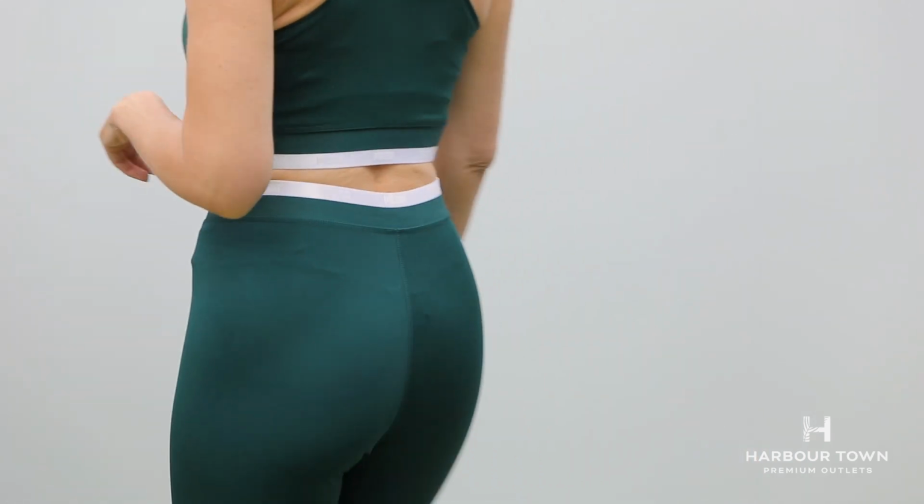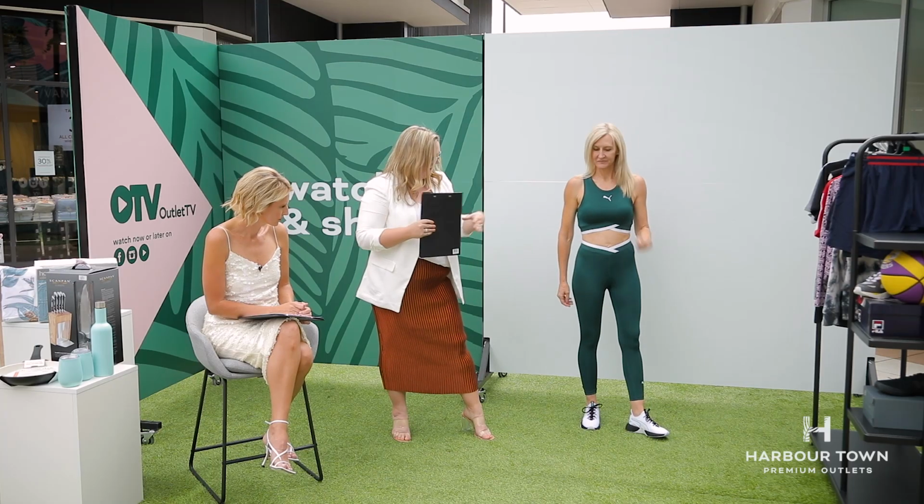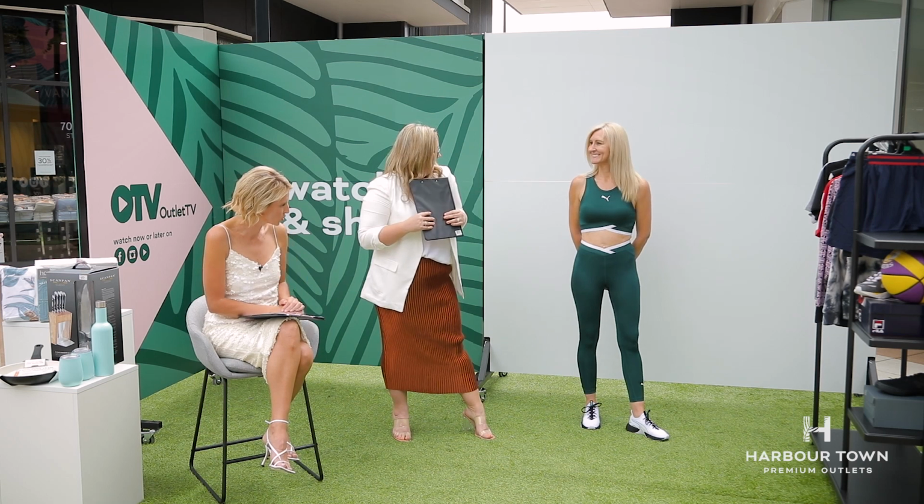And I quite like those shoes. They're really fresh, white, and the black kind of matches well with the green. Yeah, I like how the green in the shoes match there.